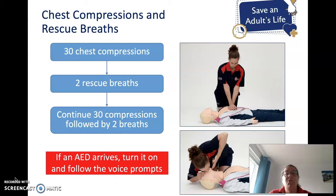So if an AED arrives while this is going on, because there's a lot of them in the local community now, you can find them on the sides of public buildings, airports have them, railway stations have them. I know our local town hall has one, and there's one on the coast near where I live, where you can access a code and you can get an AED out.